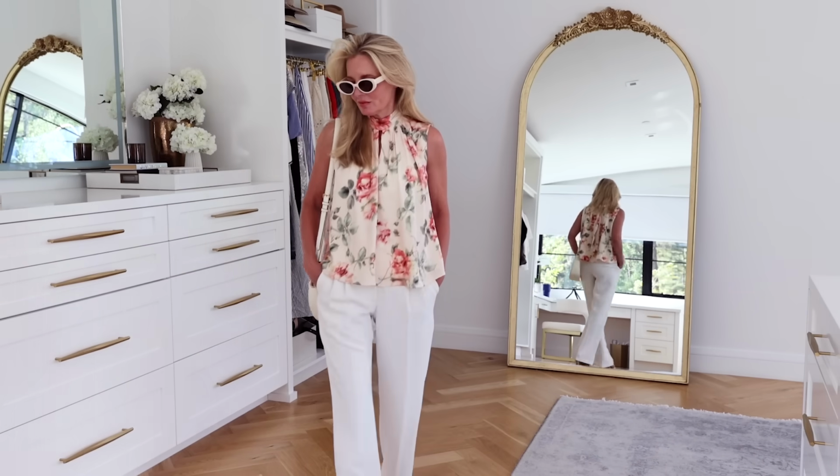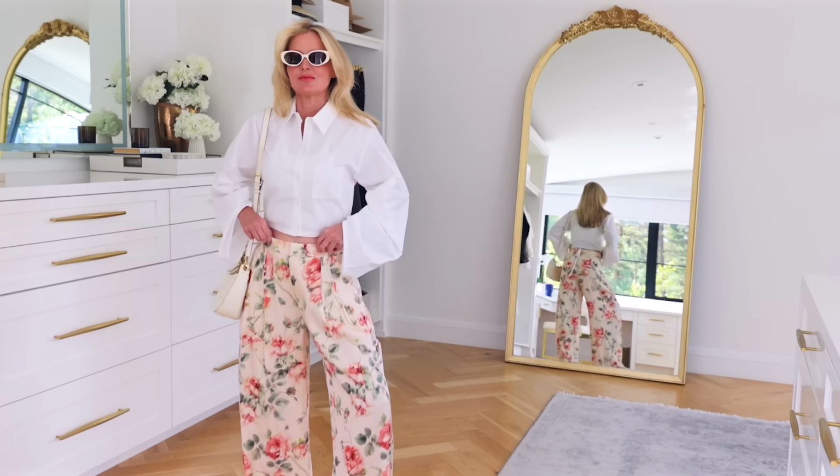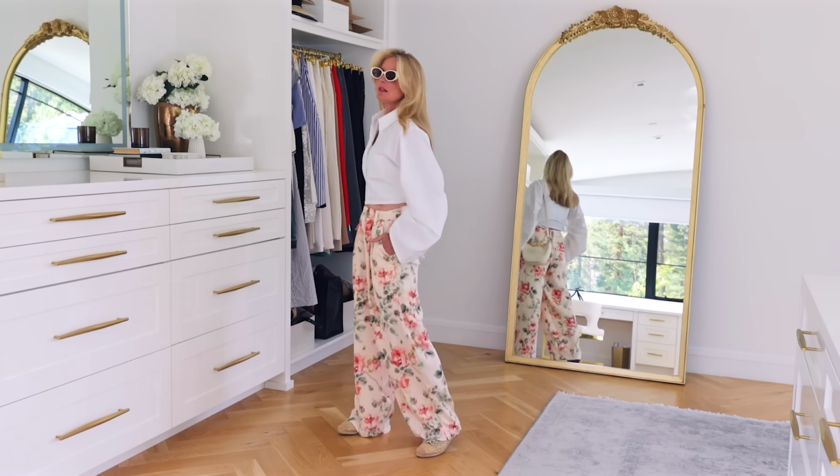The other beautiful thing about the matching set, it's sort of done for you, fail safe. You can also separate it, right? So you can wear the top with some white pants or jeans. You can wear the floral pants with a white top, white t-shirt. I wanted to show you a couple of options. So I paired the floral top with some gorgeous white pleated trousers. And then I paired the floral pants with a really unique white button-down shirt. So again, when you have a print, the idea is to pair it with something that is neutral and quiet, unless of course it is that matching set that I showed you to start with.